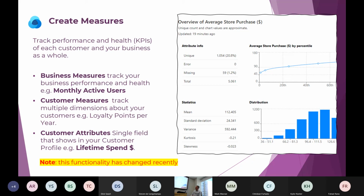What's the lifetime spend of a customer? That kind of thing. So you can build those attributes up, those measures, and essentially track those. And with those measures, you can then build segments within your customer base. So if you've got a high churn set of customers, you can create that as a segment and then start to analyze why they're rolling over or leaving your business early, and look into that.